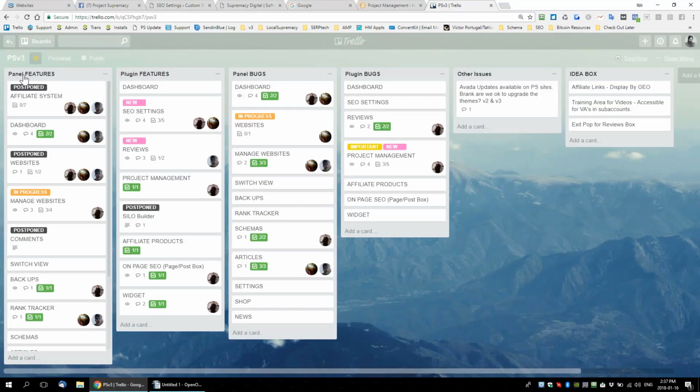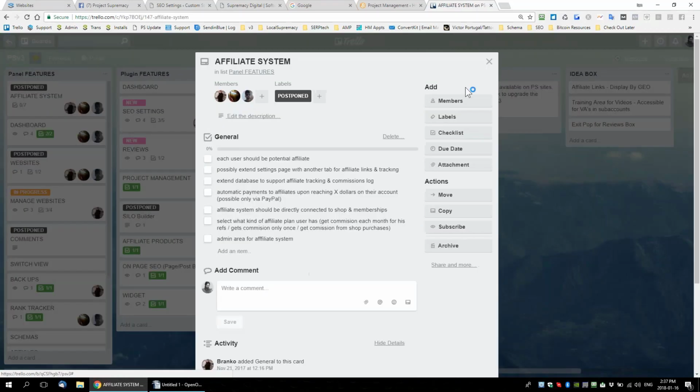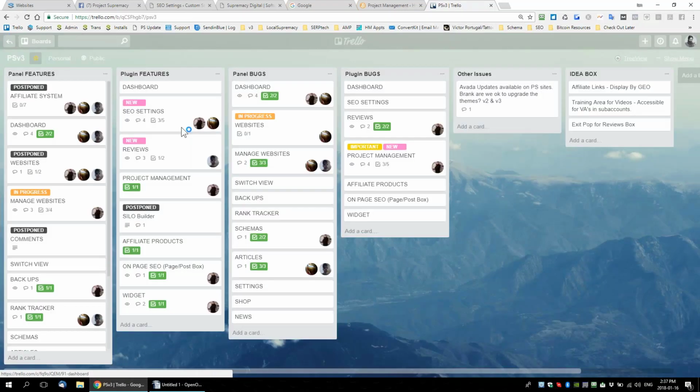So we have panel features and plugin features, and these are all the sections of the panel, and then these are the check boxes of things that are getting done or being worked on. So this is all the feature side, and then these two are for bugs that we find.